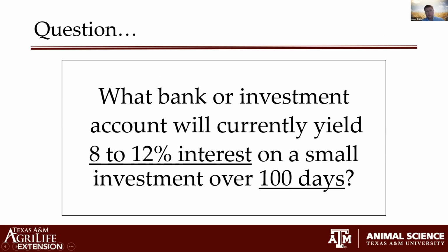will currently yield an 8 to 12% interest or return on investment rate, okay, on a small investment over 100 days? If you know of one, tell me, because I'm interested in it. I don't know of any that exist right now that are anywhere close to this. This is implanting calves.